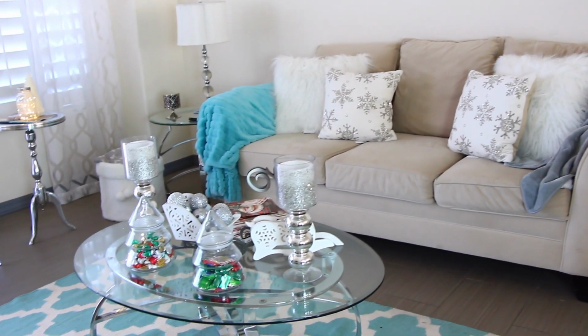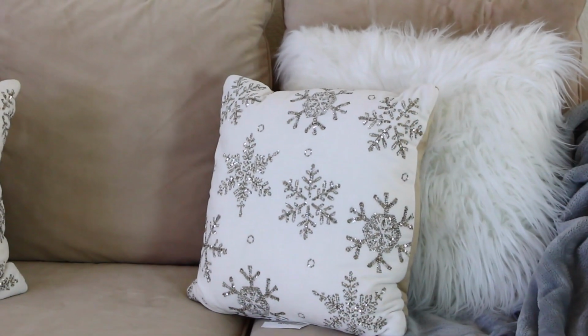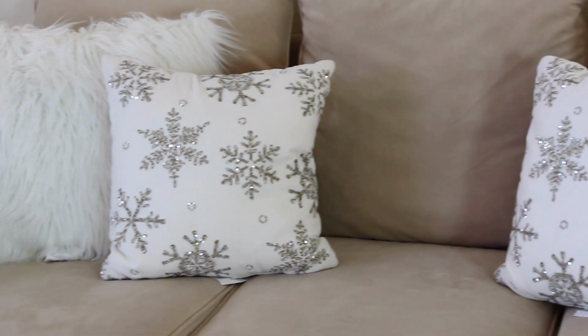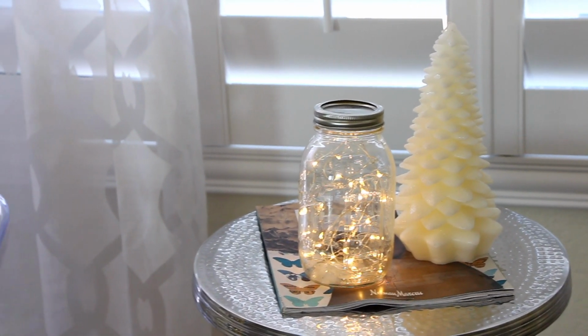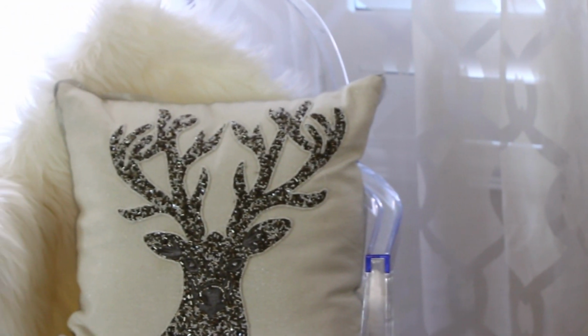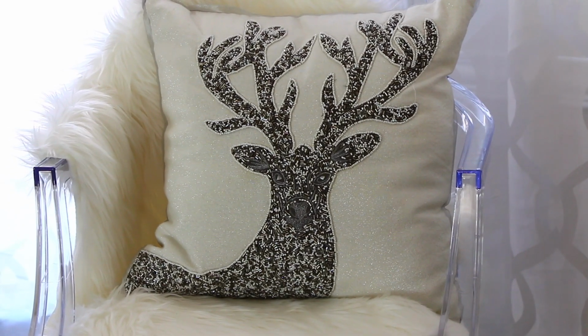Here's a look at my couch area and some of my other pillows. These have been purchased over the years. The furry ones were from Big Lots. The glittery ones, I believe, are from Home Goods. Might be from Target. And then this little mason jar was actually made by my brother. And then the pillow right here is from Pier 1. I love all the beaded details on it.